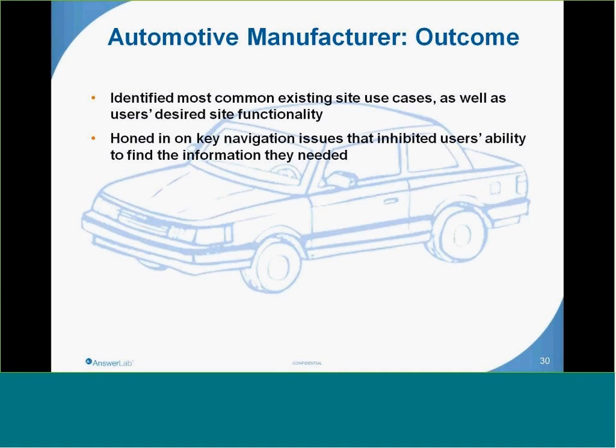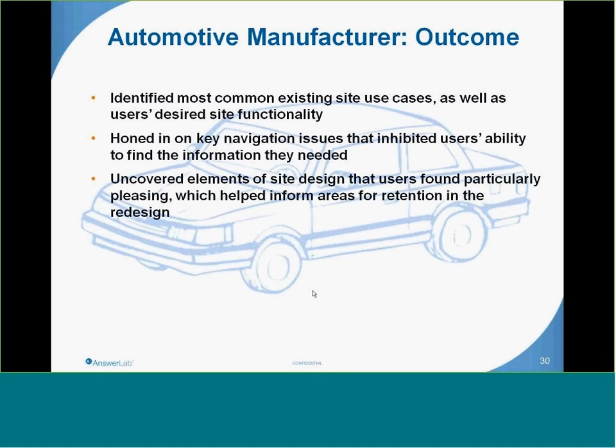We also found elements of the site design that users really liked, that they found particularly pleasing, which helped us make recommendations to our client about areas that they could carry over or retain in the pending redesign. We were able to understand how users reacted to a relatively new social or community aspect of the site. This was an area where users were sharing their own experiences, and we were able to get feedback on that site area in particular, which was really key because this was slated to be incorporated into the redesign.